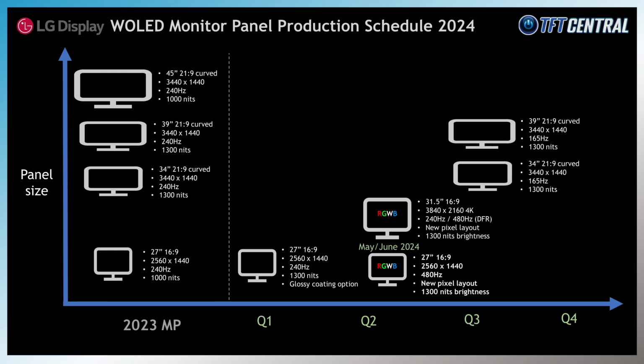In the smaller 27-inch segment, they are also producing a new 1440p resolution panel, but with the refresh rate doubled from the existing 240Hz right up to 480Hz. This would give you the motion clarity equivalent to a hypothetical 720Hz LCD, which is pretty amazing.